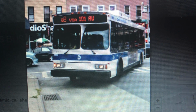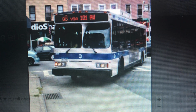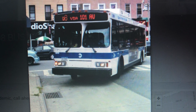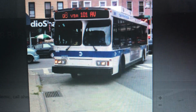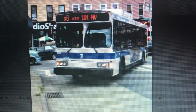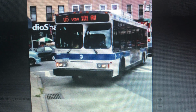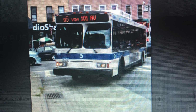Next stop, 101st Avenue and Brisbane Street. This stop is 101st Avenue and Brisbane Street. Next stop, 101st Avenue and Liverpool Street. This stop is 101st Avenue and Liverpool Street. Next stop, Sutphin Boulevard and Liberty Avenue. Transfers available to Q6, Q9, X64, Q112, Q40 and Q60. This stop is Sutphin Boulevard and Liberty Avenue.